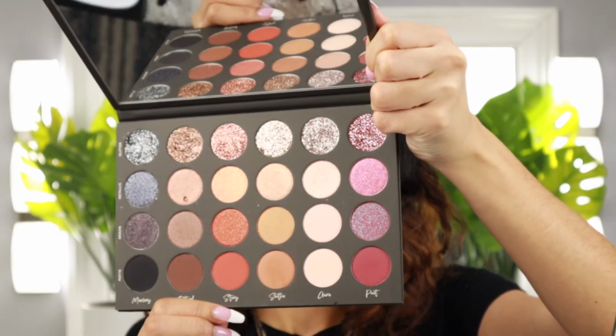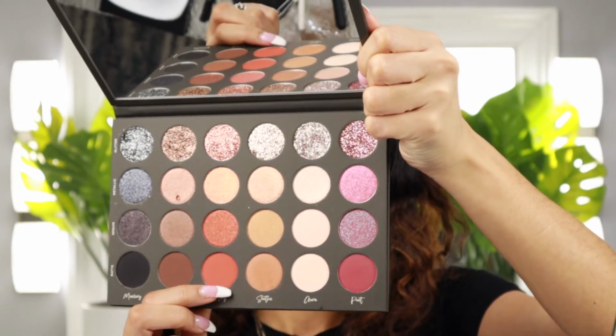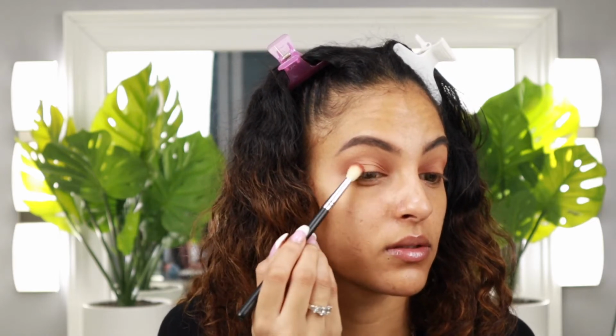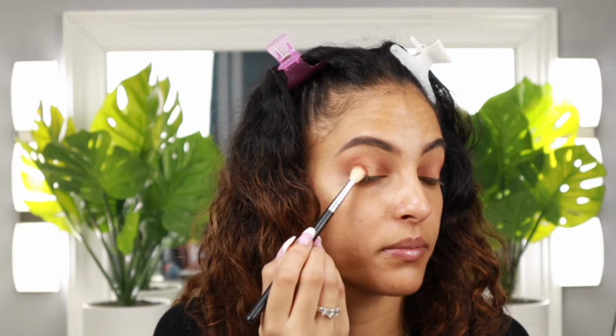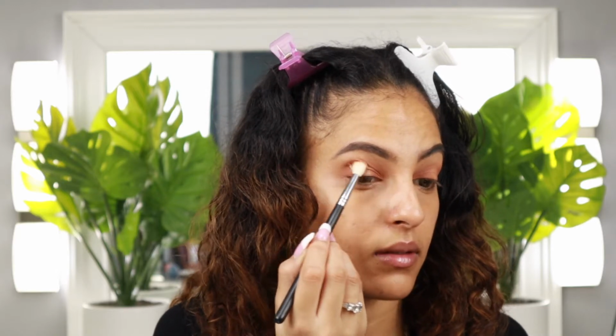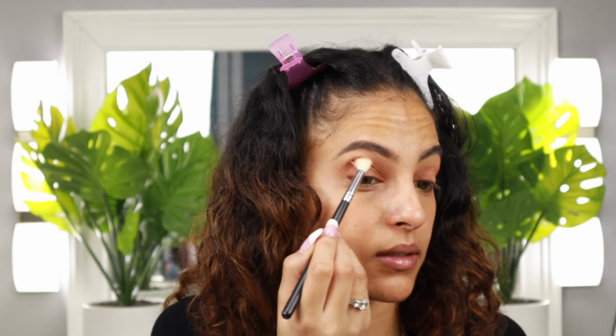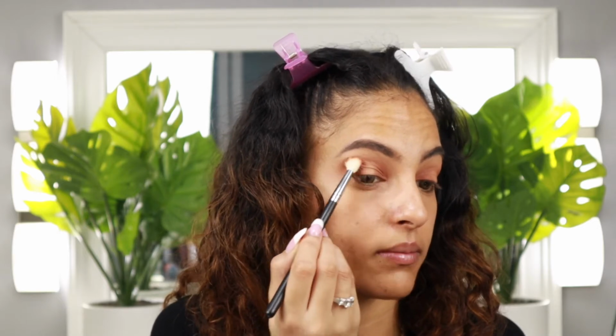Now, using that same brush I was using at first, I'm going to take a little bit of Story, which is the orange tone shade in the palette. And I'm going to put that on my outer corner as well as my inner corner. So I'm just layering the shadow on top of what we already put down and just kind of building up the colors in the inner and outer corner of my eye, and just making sure everything's nice and blended and just building up that pigmentation.